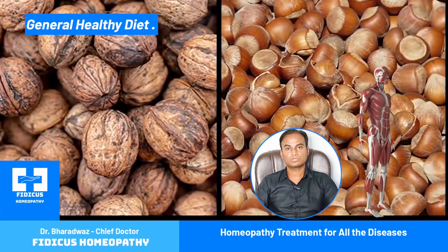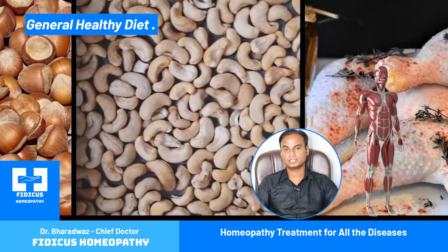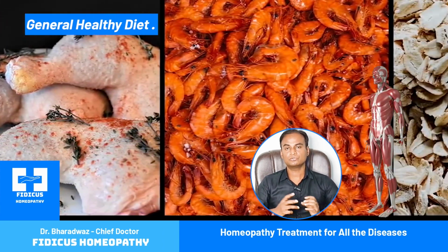And take an adequate amount of water. Don't take too much water. Take water that is necessary for you. Coming to probiotics, probiotics are very important in the diet. You get a large amount of probiotics in sour buttermilk. Take sour buttermilk, it will be good for you.